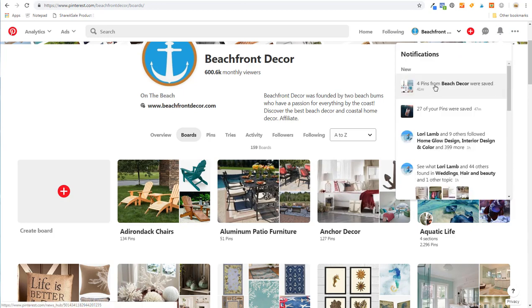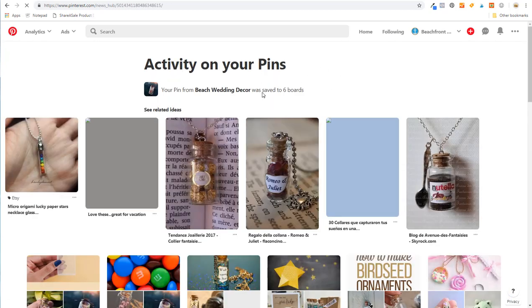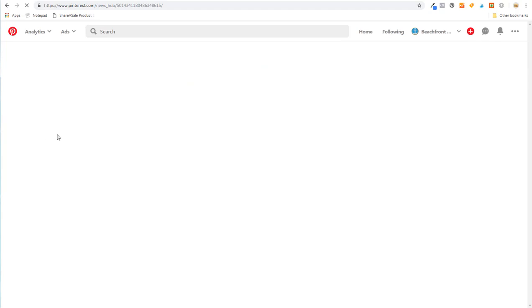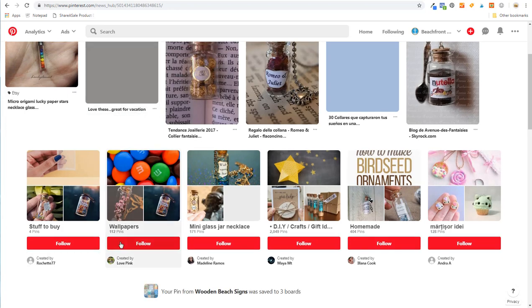The way I like to do that is come to my notifications up at the top here. It's going to say, see what other people found, see what things were saved. So right here, 27 of your pins were saved. So if I click on this, what it's going to do is show the pins that I have that have been saved the most recently, and it's going to show the exact boards that they were saved to.